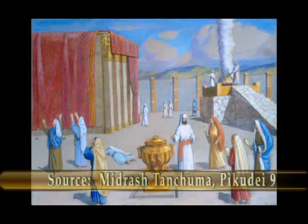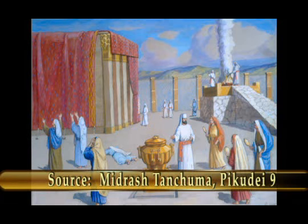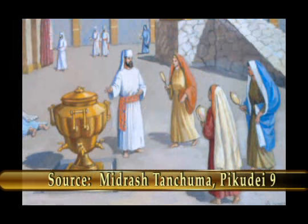After the Jewish people left Egypt and they received the commandment of the tabernacle in the desert, the women of Israel came forward to Moses, and they wanted to donate their copper mirrors. And our sages relate to us in the Midrash that the initial reaction of Moshe Rabbeinu, of Moses, was to refuse the offer of the mirrors of the women, because he felt that this is unseemly.